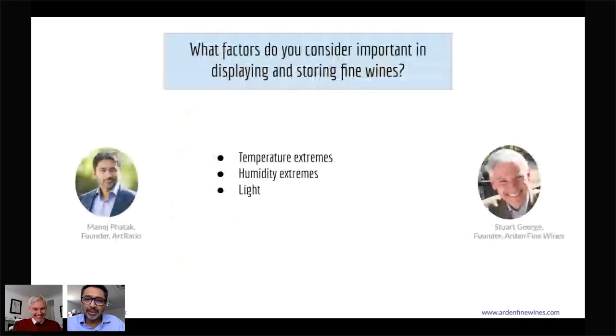So we've touched a little bit on the subjects, but what factors in general do you consider to be the most important then in not only displaying but also storing fine wines? Yeah, humidity I've already touched on, so that's an important factor to try and keep the cork moist, even if it can damage the labels themselves.